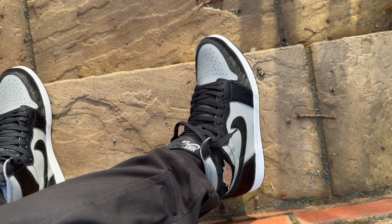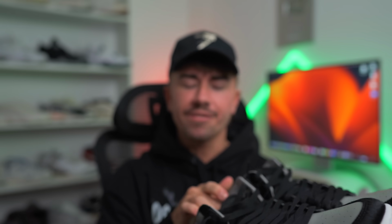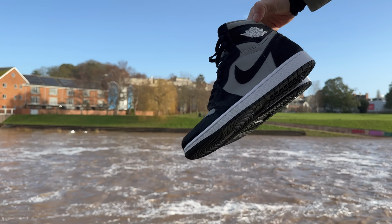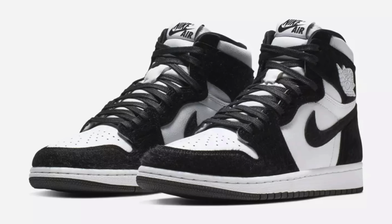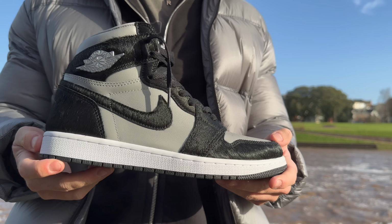Here we have them, guys. Take a look. This is the Jordan 1 Twist 2.0, a very accurate but I guess kind of lazy name for these things. These are actually a follow-up or a part 2 of the original Jordan 1 Twist that we saw from 2019. And that 2019 pair also dropped during the holiday season.